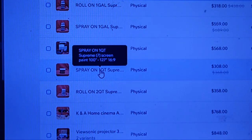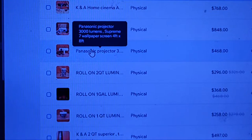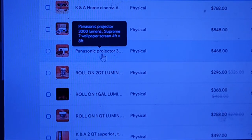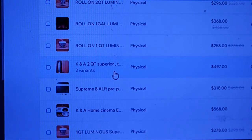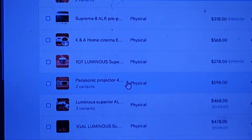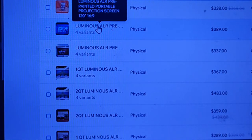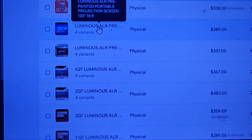Let me see. This is a spray-on application. This is where we have projectors. We used to have projector combo kits. These are the projector combo kits right there. That's why I said, where are your tests? You don't have any testing. All this stuff is tested.